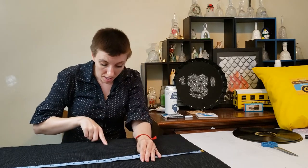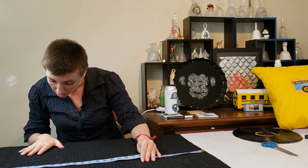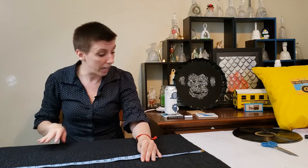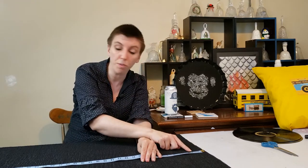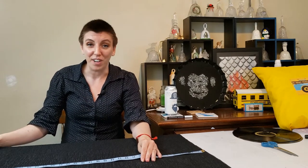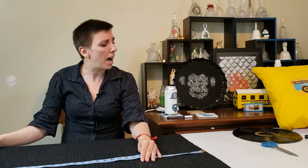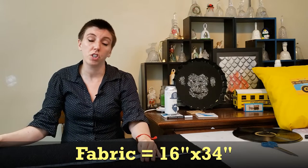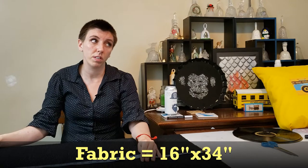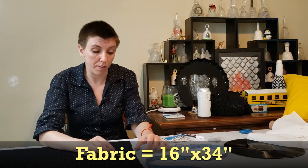Luckily, there are straight vertical lines throughout the fabric, so I can actually probably just follow that straight vertical line to make this exactly perfect on both sides. I already have a guideline built in. I love that. It makes me happy. As far as the height, I'm gonna start out by making it about 16 inches. I am now cutting it down to 34, and I'm gonna give that a look.